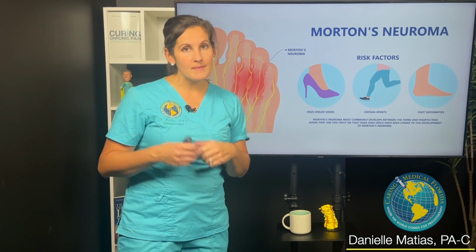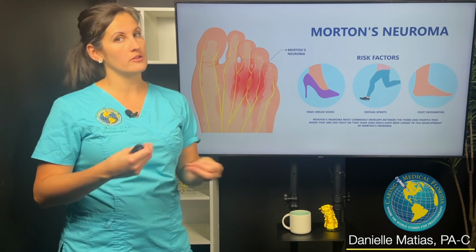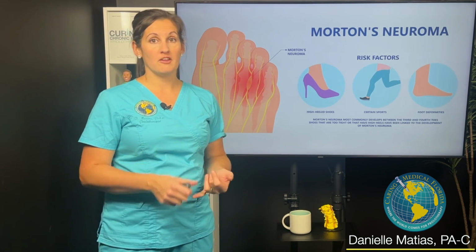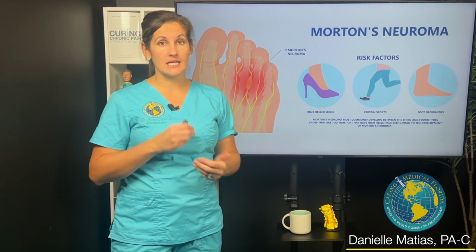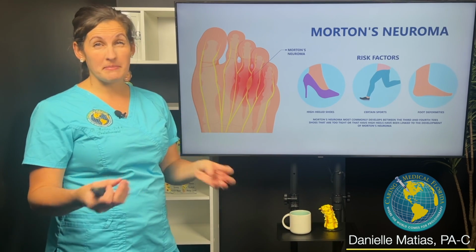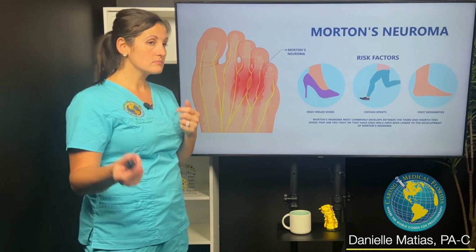So people that have been diagnosed with a Morton's neuroma often feel like they're walking on a rock or there's a small pebble in their shoe. And it can be associated with a lot of pain, maybe some nerve-like symptoms, burning, tingling, sharp shooting pains, and even toe instability where that toe is clicking, popping, cracking, and hurting as well.